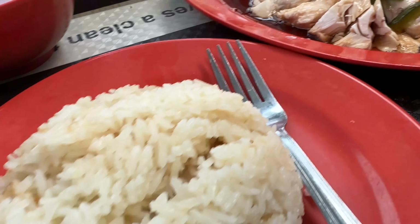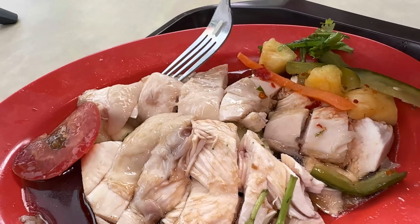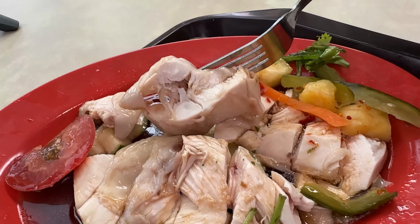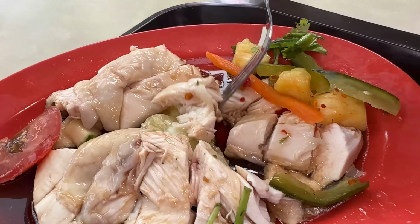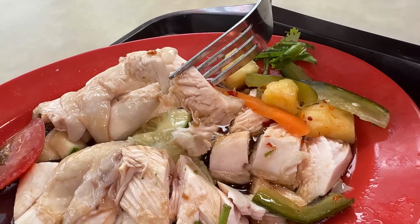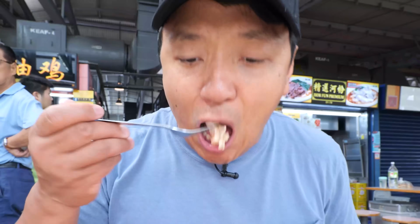Hainanese chicken is one of those things that when you come to Singapore, you gotta have it every single time you come back. Like I said, when I was living here, pretty much every day it involved a plate of Hainanese chicken. And this one looks scrumptious. A little bit of chili sauce on the bottom. Chicken is very light, it looks very tender and soft.